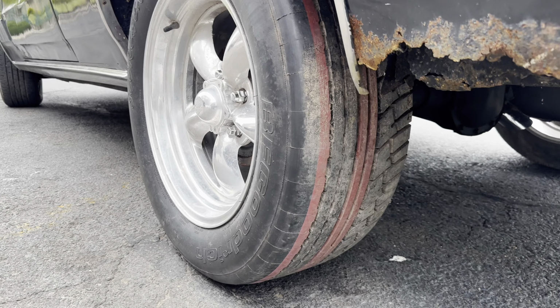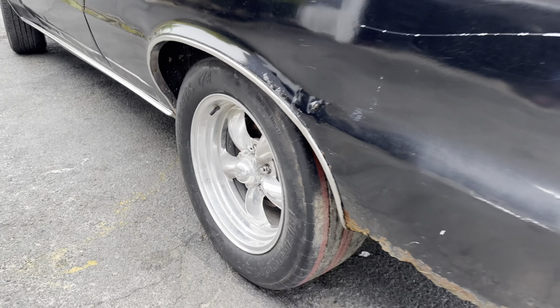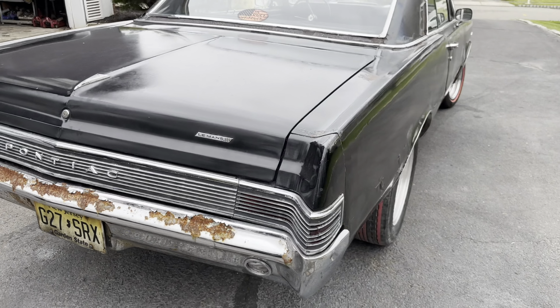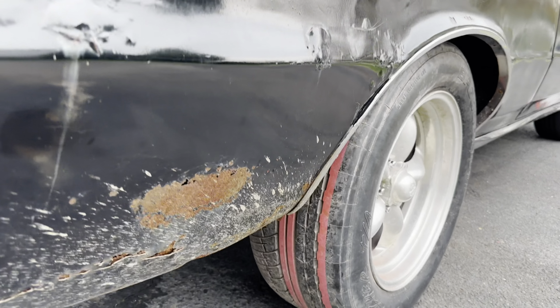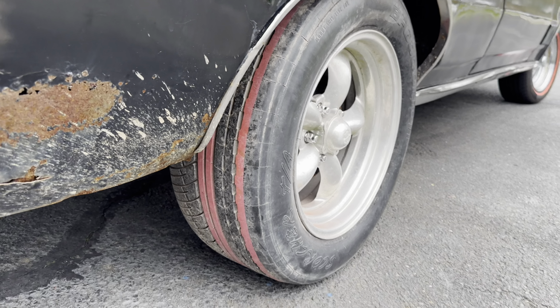these 20-year-old BFGs can do. See if they make any color, if they just explode. Red line just in the wrong place. Very cool tire. Never seen one like that.